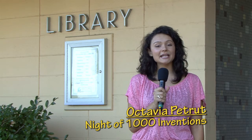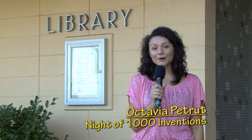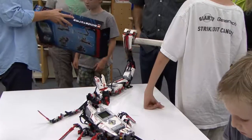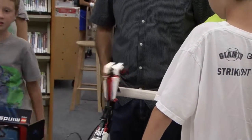Today we are at the Pleasant Hill Library for a night of 1,000 inventions. We can expect to see gadgets, machines, robots, and other creative projects. This is a very empowering experience for the kids, as well as a fun inside look at their imagination. So let's go inside and take a look at what they've been doing.